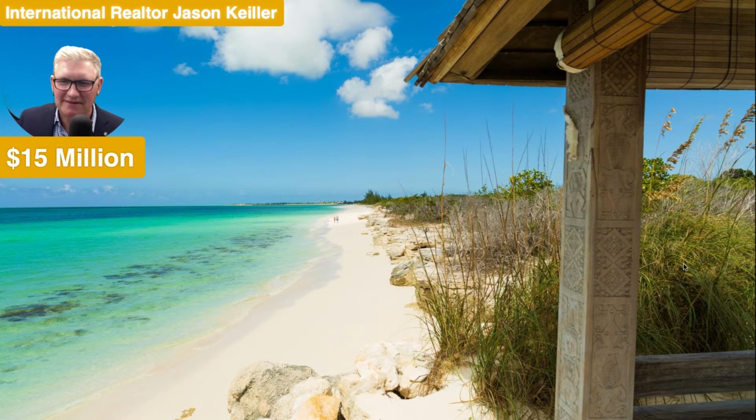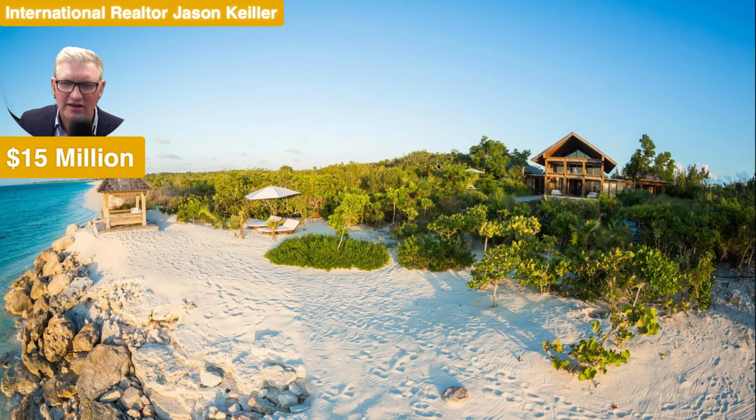This is fantastic. Love the column here with the detail on. And the views out here. Looks like we've got some geckos on there. But look at this ocean. It is just simply delicious. It is a fantastic property. $15 million, your own beach out the front. Why not? And it is just fabulous.